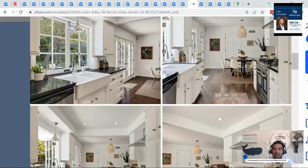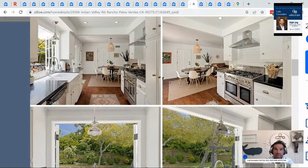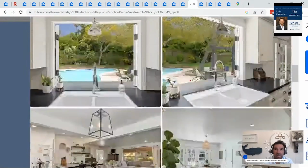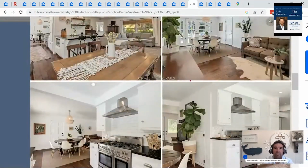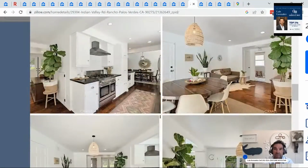Okay. So a farm style sink, little prep areas there, little view out towards the backyard. Nice. Looks like a 6-burner stove. Your view is nice as it overlooks the pool, which is really nice. So it's a nice property. Really nice. Looks good. Tall ceilings, LED lighting, wood floors.